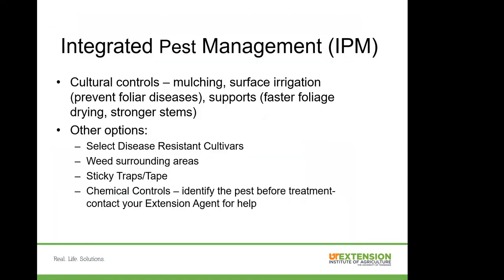So again, why would that pest information be helpful? Because you're going to be dealing with pests, I promise. You're going to have disease pressure, you're going to have an insect pressure. So how can you manage that? And there's cultural controls. So again, mulch, different types of mulch, surface irrigation, again, the drip tape or the soaker hose. And that is because we're trying to prevent foliar diseases. So fungal pathogens spread on water.